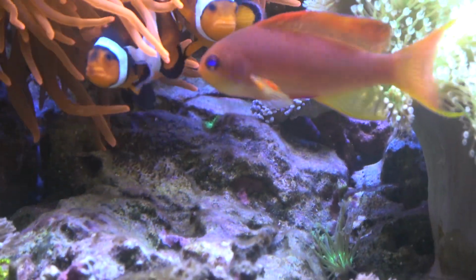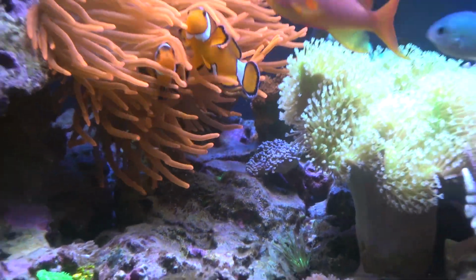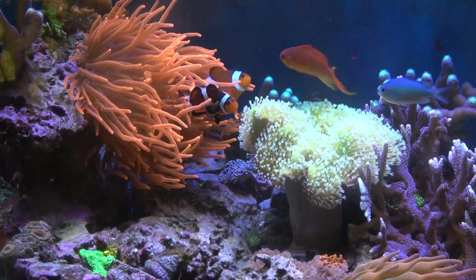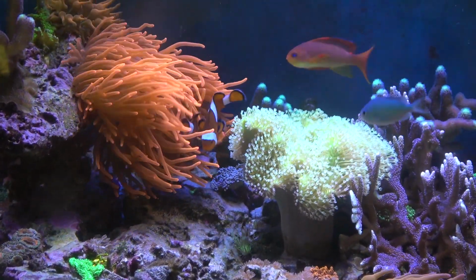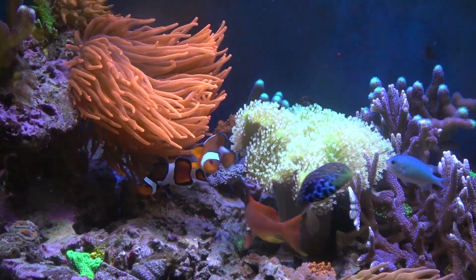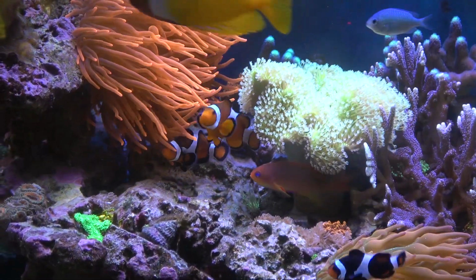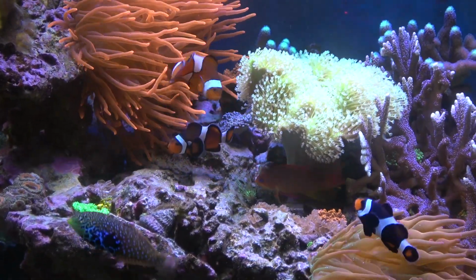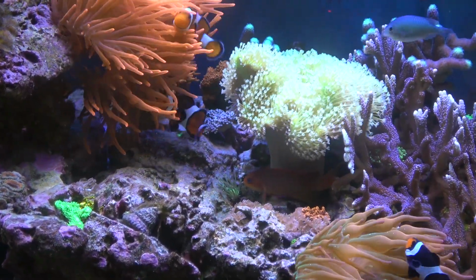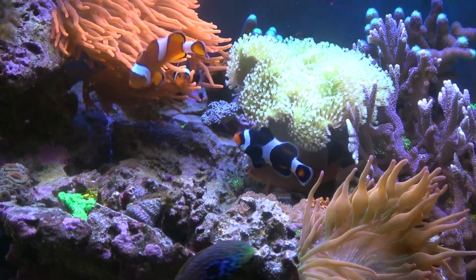Ooh, dude wants to get in there and get some eggs. Look at that. It's a fight. They're not having it. They're gonna battle it out. You stay away from my eggs. I wonder if some of the fish have been going after the eggs, and that's why I'm not seeing as many. Look at that. Whoa, I had no idea. Now I'm just gonna sit there and wait. This is crazy.